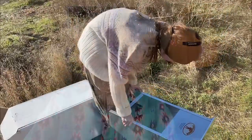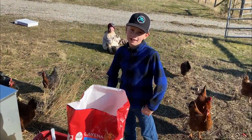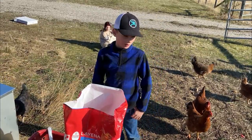Around here, we're all about making our jobs easier. So with our new Murdoch's feeder, we'll be able to put over half a bag of food in there, and it will last our chickens several days. Now we just need to figure out how to keep the deer out of it. Chickens are super excited to try the new feeder. I need a little help though.